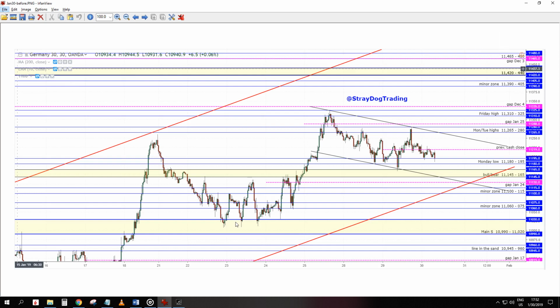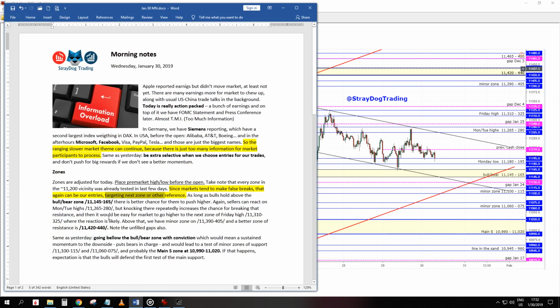In front of us is the chart with the zones that was adjusted for today. This chart was posted before the open, and in my morning notes I have prepared us for the possibilities today. Slower market theme can continue because there is too much information for market participants to process. FOMC statement due to be released at 8 p.m.